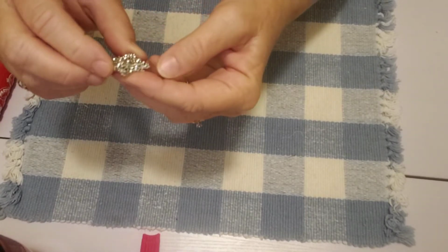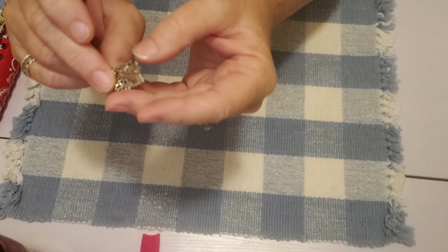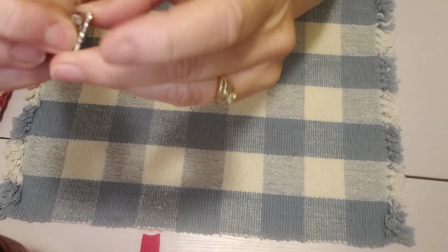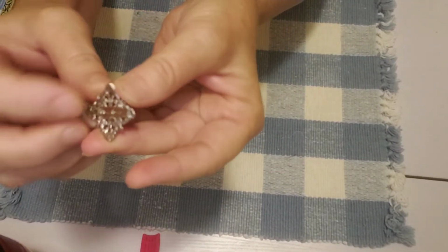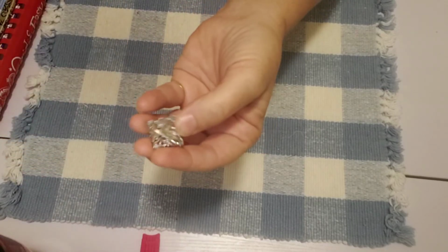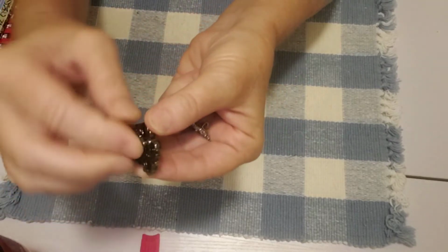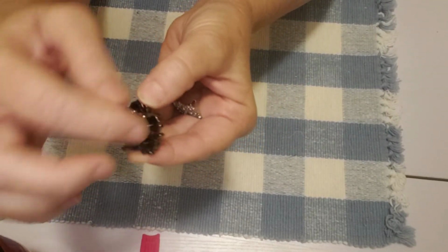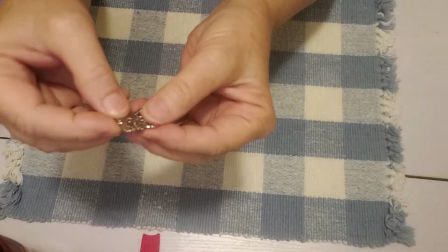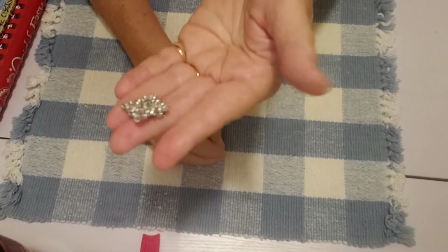I almost was thinking maybe I could use this for a charm, but I'm going to go ahead and put it in my shop. This is the back of it, and everything's in good shape here. The pin just pops out like that. The black one has one of the turn clasps where you turn it and then it releases. But this one has that little pop out pin, like I just showed you. And then here's the front.